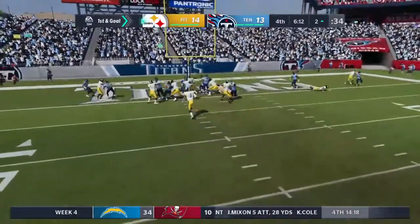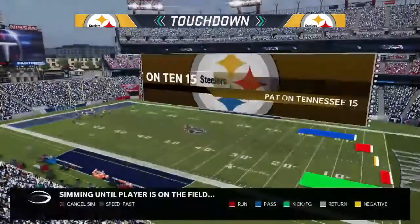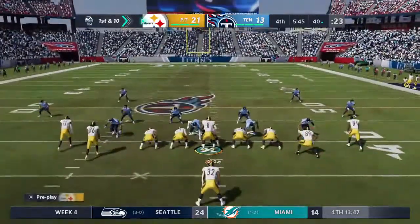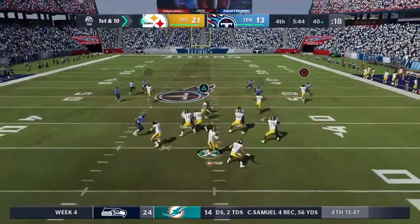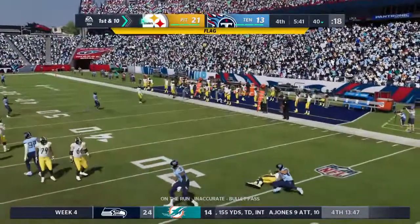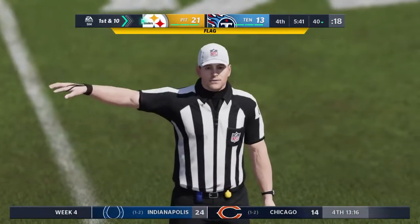They'll run it with Williams. And he's in. Touchdown, Pittsburgh. They'll look to throw here on 1st down. Looking right sideline, but it's incomplete. Personal foul, roughing the passer, defense.